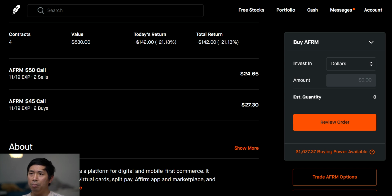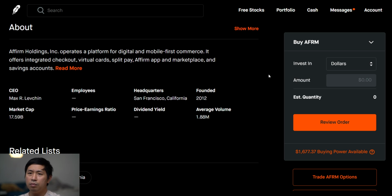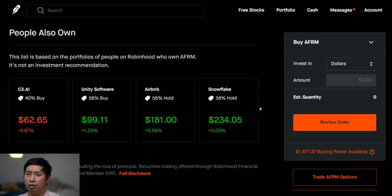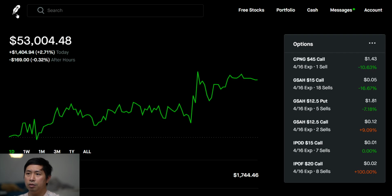I'm borrowing money to pay for things like, for example, my computer. I actually bought my computer through Affirm, and I'm making payments to pay that off. And I also bought my phone, my Samsung Galaxy S20 Plus. No, not S20 Plus, I think it's S20 Ultra or something like that. I don't know. But I bought my phone. It was worth like $1,500, and I bought it through Affirm also. So yeah, it's a platform for digital and mobile first commerce. It offers integrated checkout, virtual card, split pay, an Affirm app and marketplace, and savings accounts. So I think it's a really good, useful service. So that's why I'm investing in it in a spread. Hopefully it does stay above $50 a share. That's what I'm betting on.